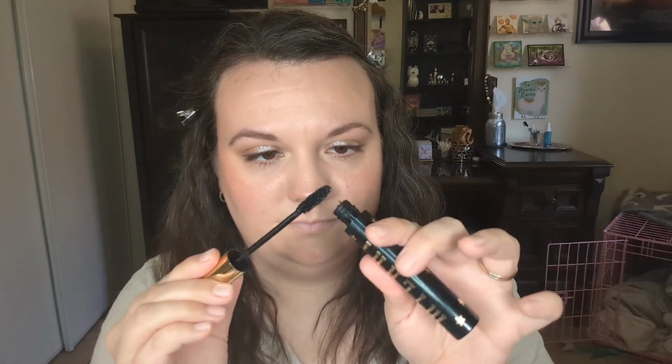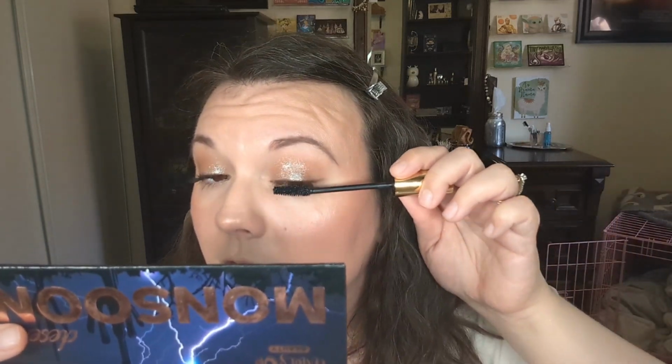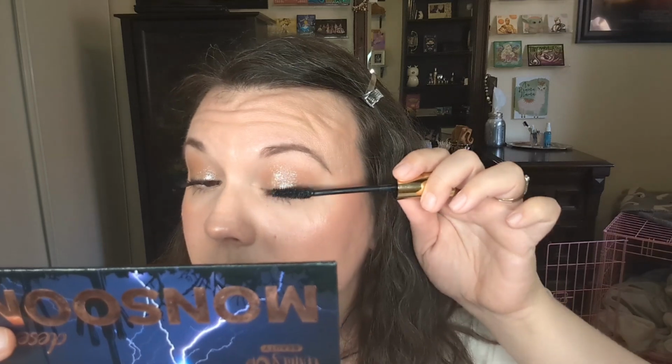So then we're almost done. I'm going to go in with my mascara, and I'm using the Milani Highly Rated Mascara with the stars, with the black tube. When this comes out, there's stuff at the tip, so I just get that off. And just do my mascara. I'm doing the other side now.